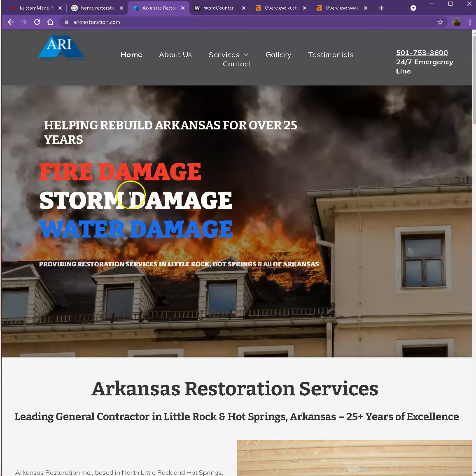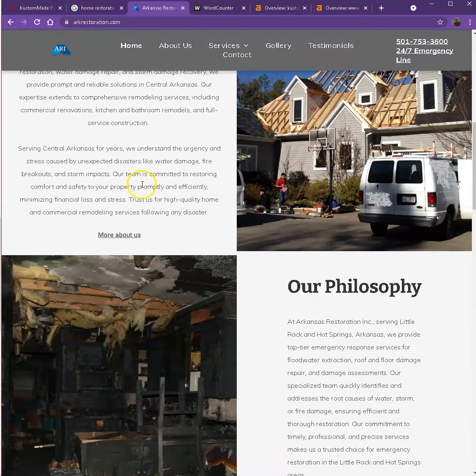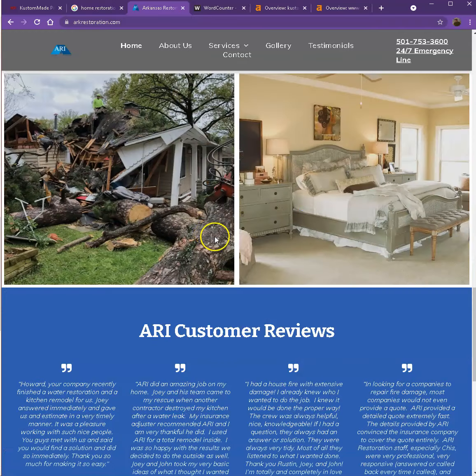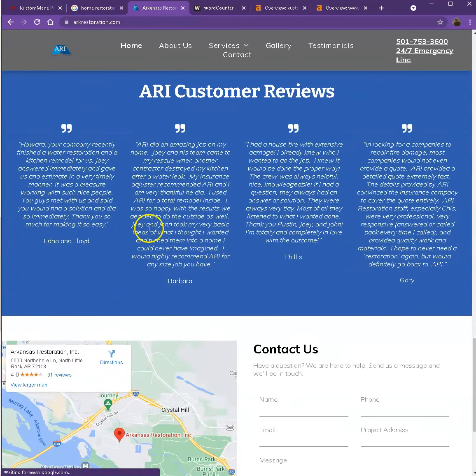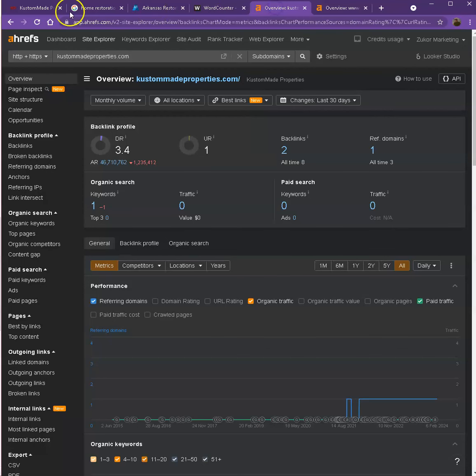Looking at their website, they have a pretty good website as well. They have good photos, a good amount of content, they have their services, client testimonials. So let's go ahead and dig deeper with the numbers instead. This is Ahrefs, one of the paid tools that we use for us to have some more information on your website. We'll be talking more about the numbers.